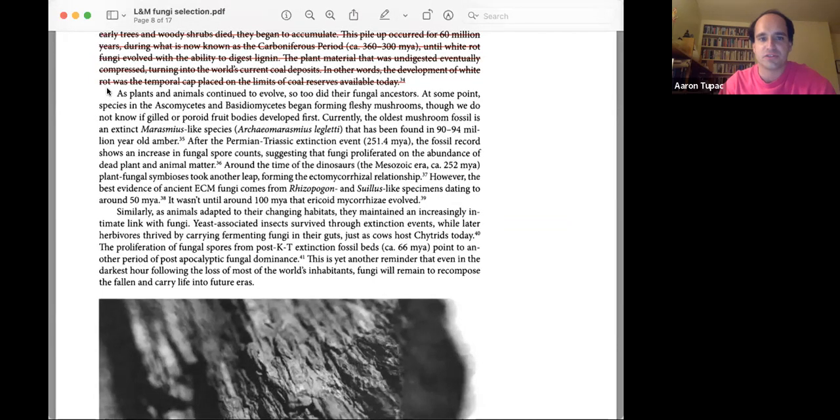As plants and animals continued to evolve, so too did their fungal ancestors. At some point, species in the Ascomycetes and Basidiomycetes began forming fleshy mushrooms, though we do not know if gilled or poroid fruit bodies developed first. Currently, the oldest mushroom fossil is an extinct marasmius-like species, Archaeomarasmius legletti, that has been found in 90 to 94 million year old amber.